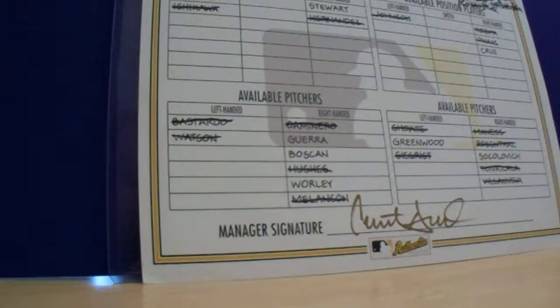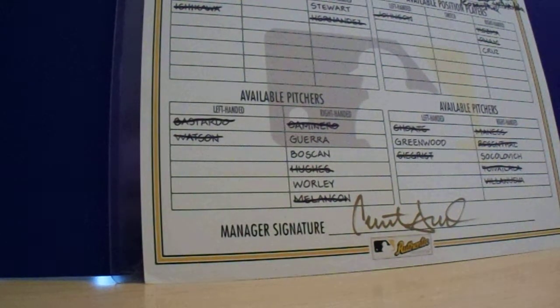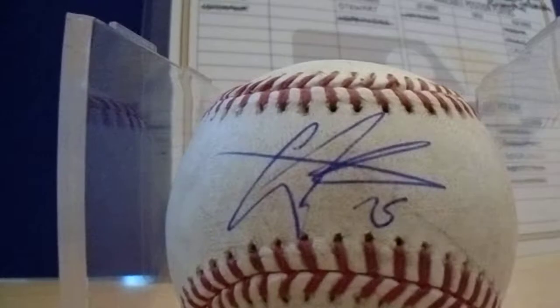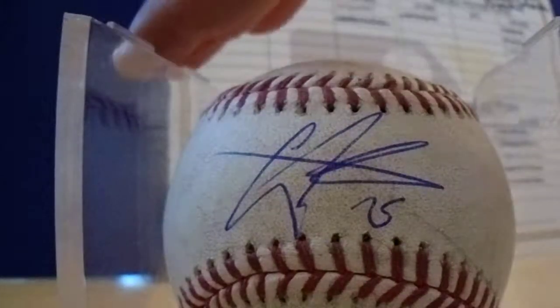Next up was Gregory Polanco, and I got 2 things signed by him. And the very first one is a foul ball off the Red Sox Heath. I'm going to guess his last name was Hembry, back in the 2014 season when the Red Sox visited PNC Park. Got a second thing signed by him as well, and that's the lineup card in the background.